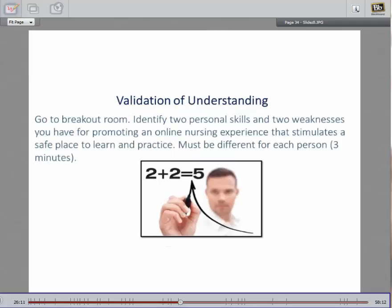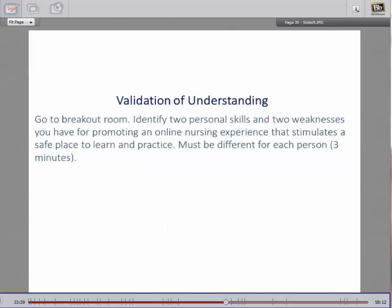Go back out to the break rooms and follow the directions there. What I want to do is just talk about these for a minute. Both of you mentioned something about having creativity, and so here the picture reminds us that 2 + 2 = 5. So when you have the same, then that can be synergistic. It does make sense, Anne. Thank you. I definitely see what you mean about the strengths complementing or compensating for the weaknesses.